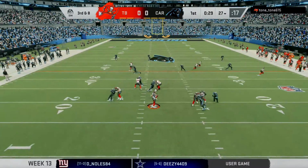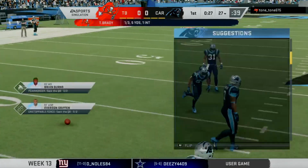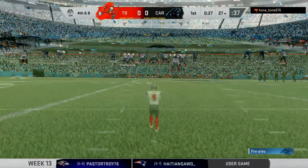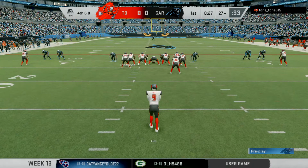Throwing is Brady on third down. And that is incomplete. Certainly looked like they were getting ready to convert there on third down, but what an effort to get his hand on that one, knock it away, and brings up a fourth down decision.